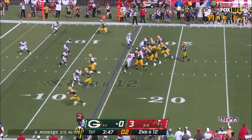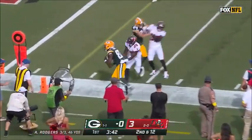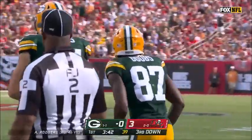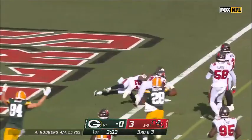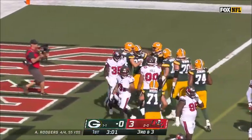Just Dylan in there now. Rodgers on second down, coming near side. Dobbs has it. Dobbs fighting to the 5, and that'll bring up a third down and short. So already 2 catches for Romeo Dobbs, who had 6 in the first 2 games. Quick throw inside. Got him again, and he's in. Dobbs, what a drive for the rookie.